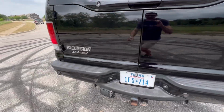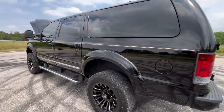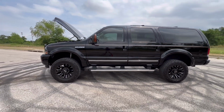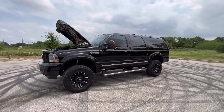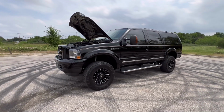Buttery smooth, idles smooth, sounds good. Guys, this is it. This is the truck that you should buy. Not everybody's gonna have the budget for it. I get it. If you hate the price, I understand, whatever. But you can at least respect and admire how beautiful this truck is.